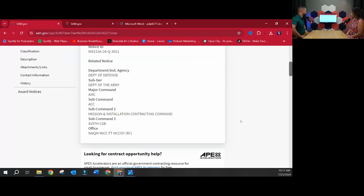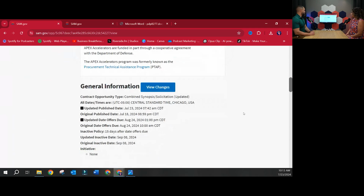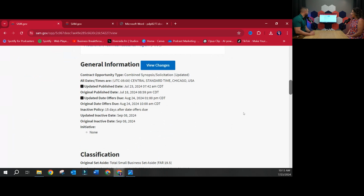You want to scroll down a little bit further. We have the general information. It's a combined synopsis solicitation, which means that there is a synopsis of what the opportunity is and a solicitation. Oh, that's great. So solicitation and request for a proposal, RFPs, are kind of interchangeable. Same-ish, same thing. Yes. So what this is saying is that this is a real opportunity.